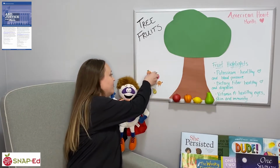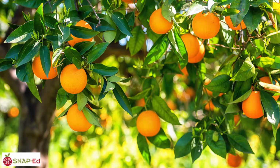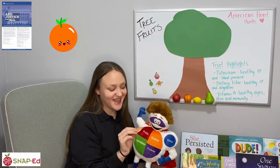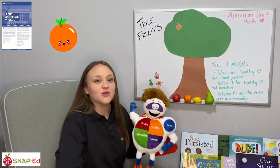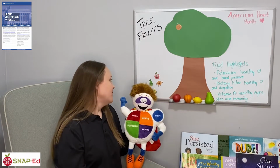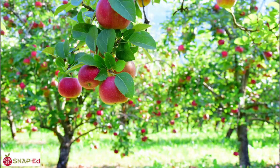First we have this guy. People really love to drink the juice from this fruit, a lot of the time for breakfast. Does anybody know what this is? An orange, exactly. Our oranges are really great sources of potassium. Potassium keeps our hearts healthy and our blood pressure at a good place. So if we eat some oranges, then we'll have those benefits. All right, friends. What do we have next? Does anybody know what this one is?